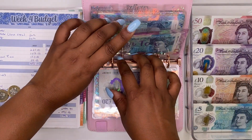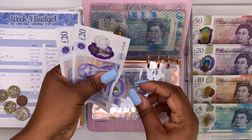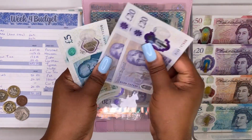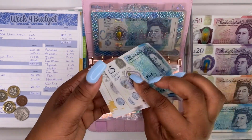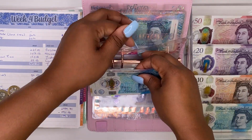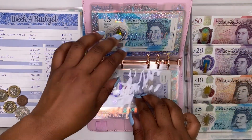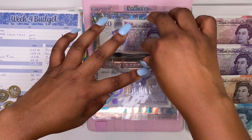Next we have my car tax. We are not adding any money to car tax this week. We currently have 20, 45, 55 towards our 2022 car tax, or road tax, bill.